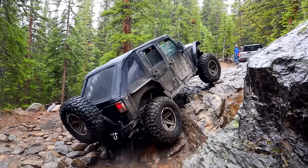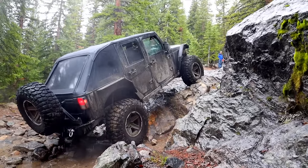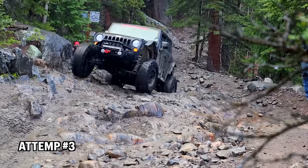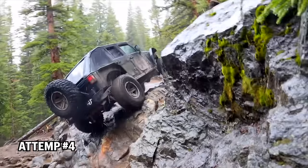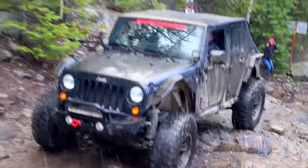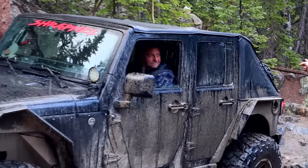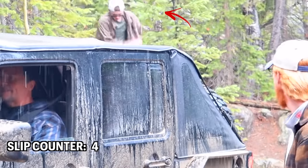Yeah. Yeah, he needs to back up. Yeah. There you are. Yeah, baby. Woo-hoo! I was gonna have you stay to this side of that big rock and hammer right over. I think you drove over that big rock too. Did I? Yeah, I think so.